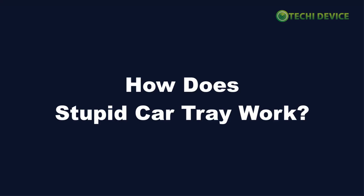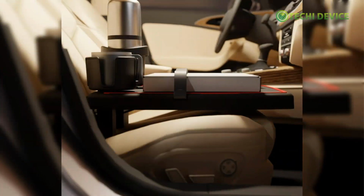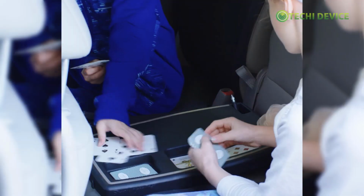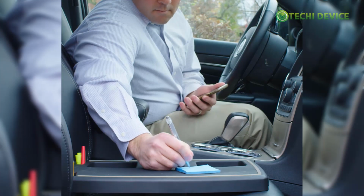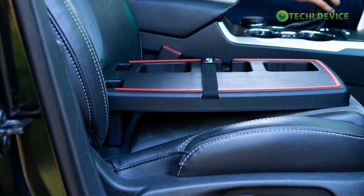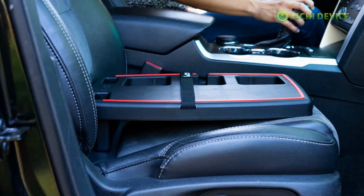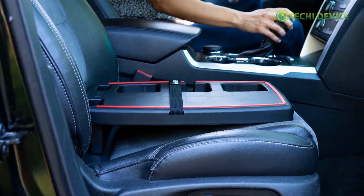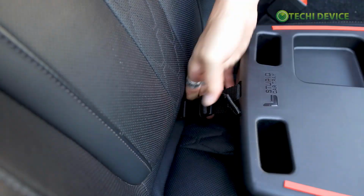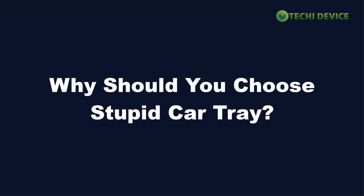How does Stupid Car Tray work? The Stupid Car Tray works by securely fitting onto your passenger seat or between the back seats, creating a stable surface for your belongings. With adjustable straps and a quick release feature, it's easy to install and remove as needed. Designed with grooves, cup holders, and phone stands, it ensures everything stays in place during your journey, minimizing spills and distractions.